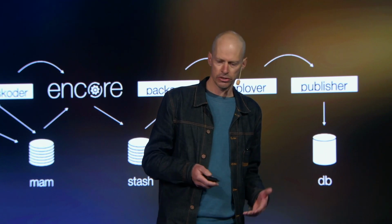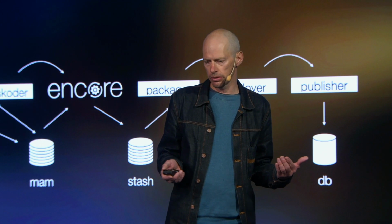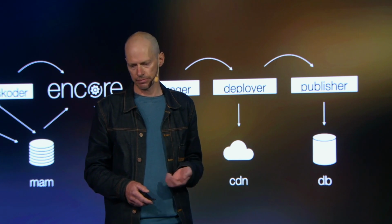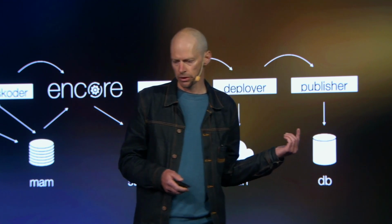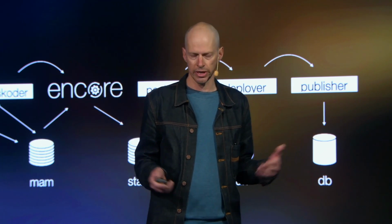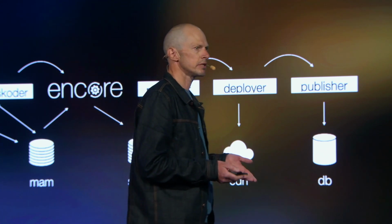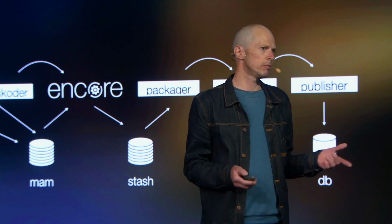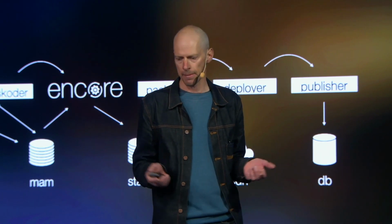A transcoder will choose a transcoding profile depending on the type of content, and Encore will transcode a bitrate ladder of files that are stored in our own archive called Stash. The files are packaged for HLS and Dash by packager, deployed to CDNs by deployer, and finally, we publish the URLs together with some metadata to a database. For programs, this flow is completely automatic, but for news clips that don't have a Tableau slot, the process is triggered manually by a user in the MUM.